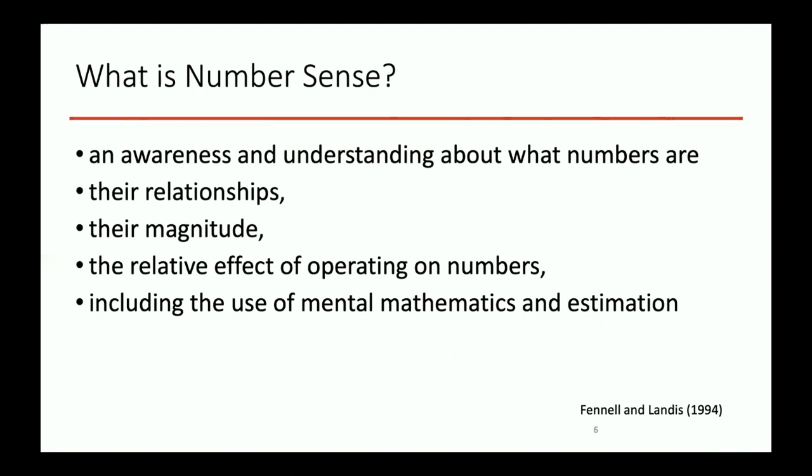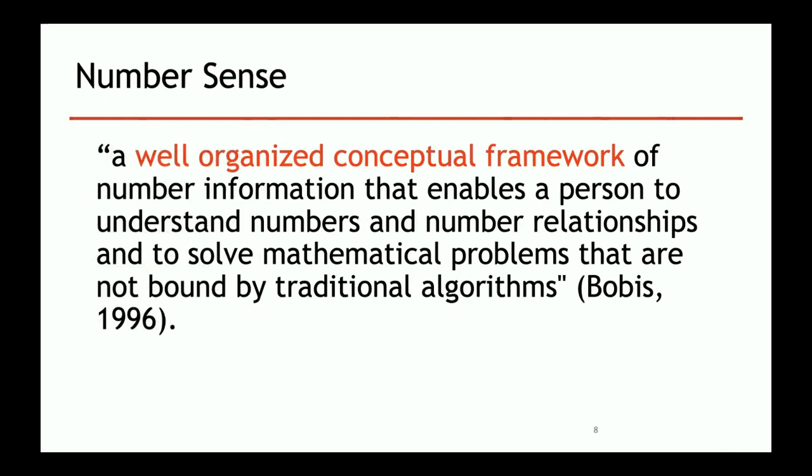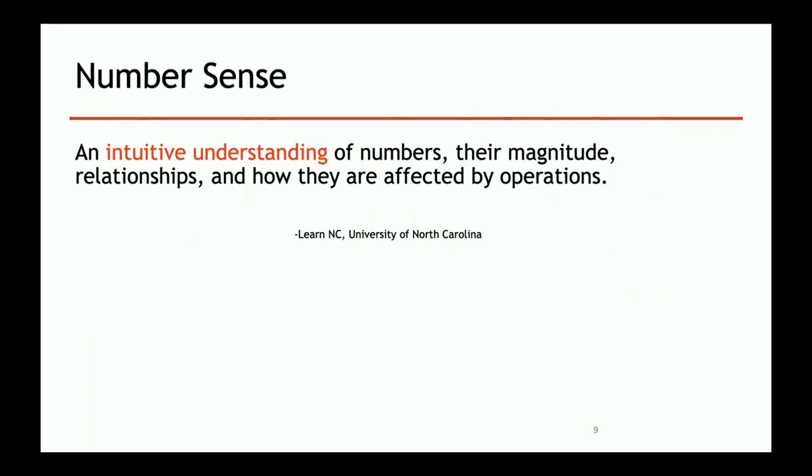But wait, there's more. Others talk about mental calculation as a defining characteristic of number sense. Some talk about estimation, judging the relative magnitude, thinking about part-to-whole relationships, and problem-solving in general. Some other notes are, well, it's a well-organized conceptual framework. That is a good one, but my favorite is that students with number sense have an intuitive understanding of numbers.